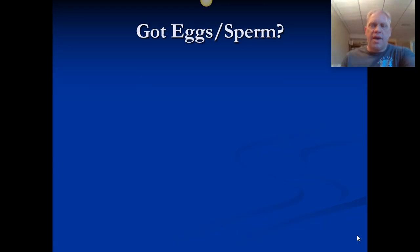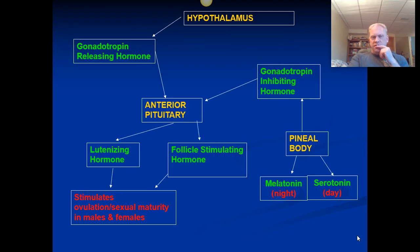All right, so let's take a look at some of the other hormones that come out of the hypothalamus and regulation. So we take a look at egg and sperm production. There are actually several hormones that are involved with there. Again, we take a look at this and we see just a whole bunch of stuff. So let's follow the paths.